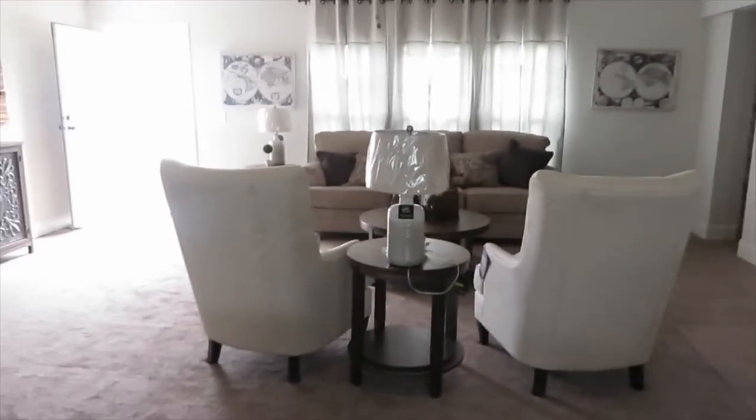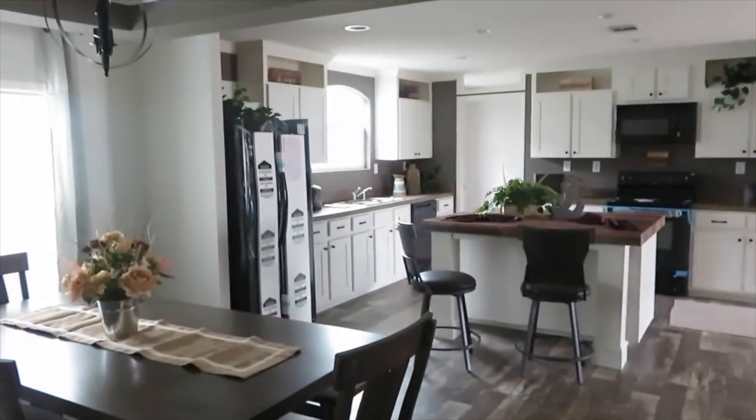This is a beautiful home. Love it. So off the dining room, again, this is a dining room. So off the dining room are your guest bedrooms and bathroom. You have your guest bathroom here.